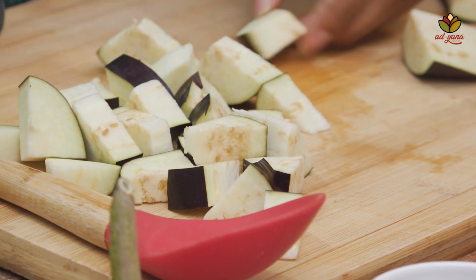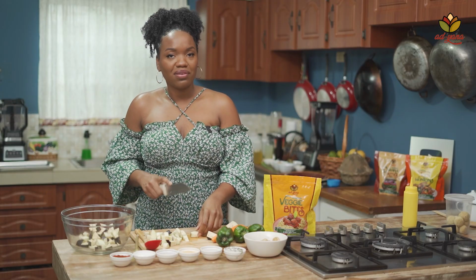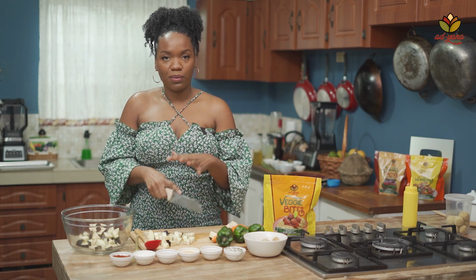This time we're going to elevate the veggie bites. Veggie bites by itself are fantastic. Put it in a wrap, put it in a salad, easy to go, easy to eat. But for Christmas, we want something a little special. So we're going to layer it with some roasted veg that we see here with some flavors.